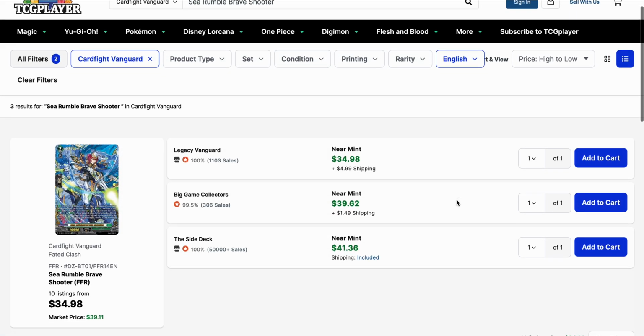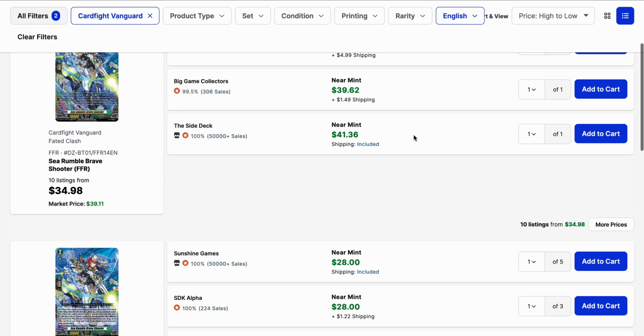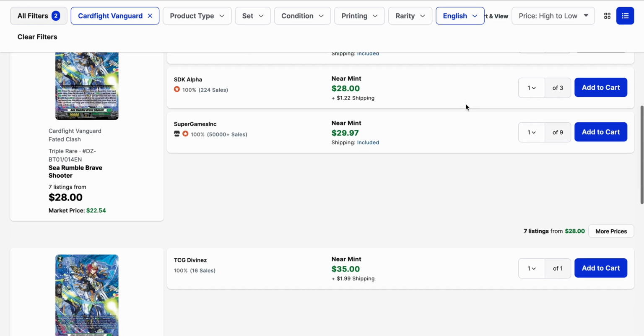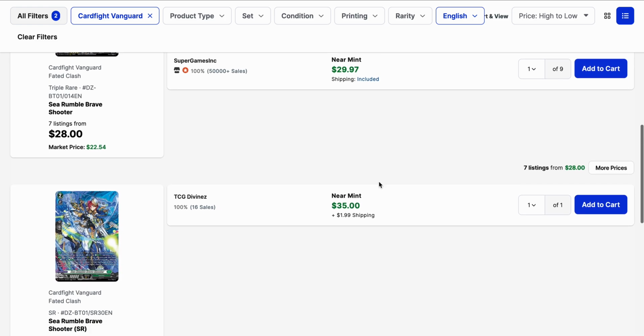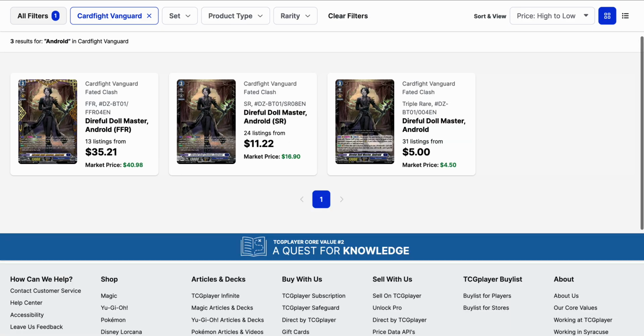And if we take a look a bit more in detail there, even though it's $35 for the low listing, it's also got a $5 shipping tag, so it's basically $40. So the FFR is $40, while the triple rare is $28 base, and like I mentioned, there's only one silver rare left at $35. Do keep in mind that if you can wait, there should be a second printing of Fated Clash coming up, which should drop the prices back down eventually.